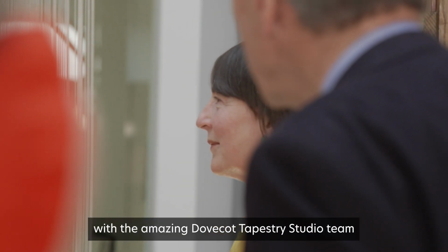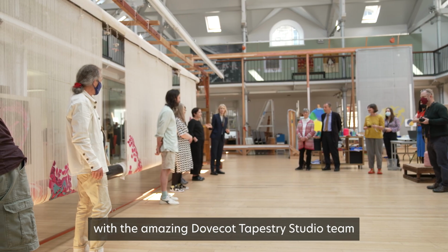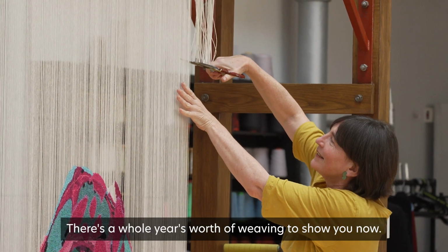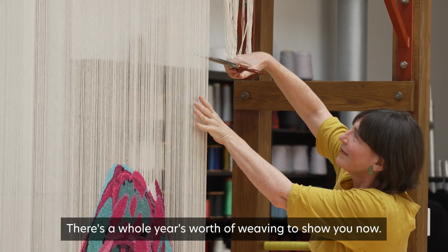So thank you all for coming. We are standing with the amazing Dovecot Tapestry Studio team in front of the Edinburgh Seven. There's a whole year's worth of weaving to show you now.